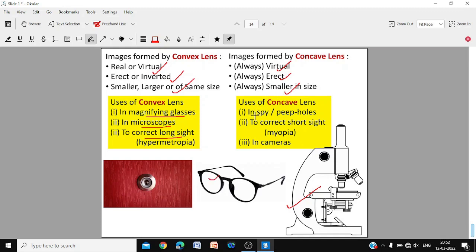Concave lens in spy or peepholes. These are fitted on the door. These are so-called peepholes or spy holes, where you can see the person standing outside even before you open the door. To correct short sight or myopia, short-sightedness, and in cameras. So these are the uses of convex and concave lenses.